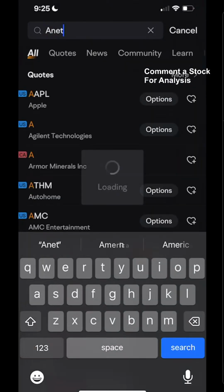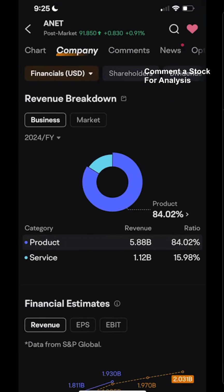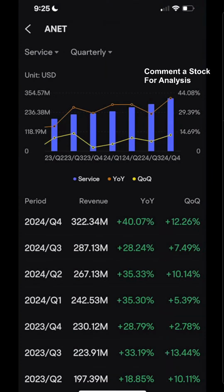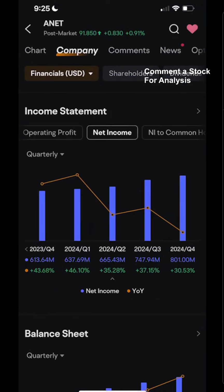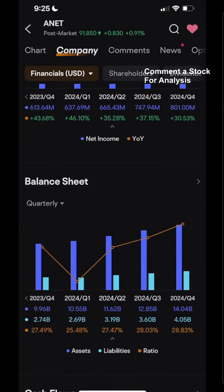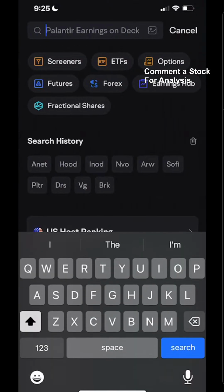HTS said, what about ANET? So this is Arista Networks. I've looked at this company, they're on my watch list. I really like this stock right here. The growth is phenomenal. Look at this. They sell products and services. Look at the product sales, it's up 22% at a new record. But look at the services, it's up 40%. That's really impressive, 40% year over year growth. And also the net income grew 30% year over year and the sales were up 25%, so that means they're growing their net margin. The balance sheet's incredible on Arista Networks. So this looks like a great buy and hold for the long run kind of company. No real reason to ever sell out of them.